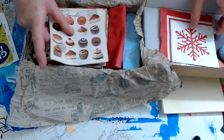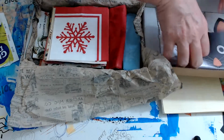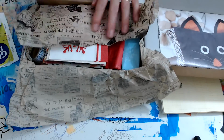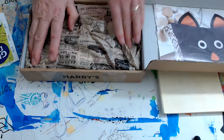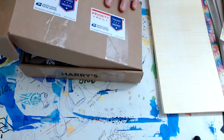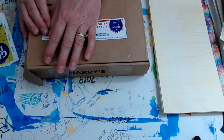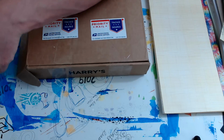Almost done. Love the candies. And then we're back at the kitty cat and the washi tape. So I'm going to just fold these back in. And that was my mail. Thank you, Janet. I'm going to put these back in here.